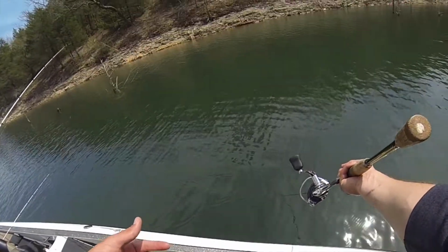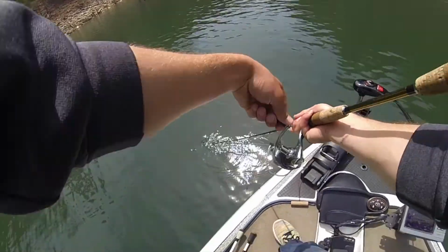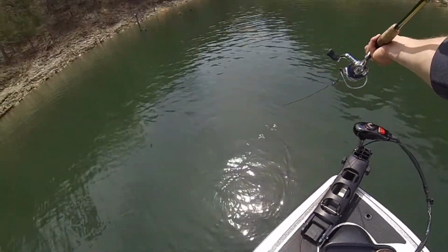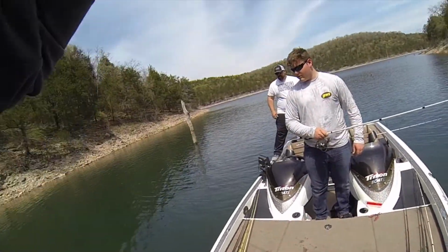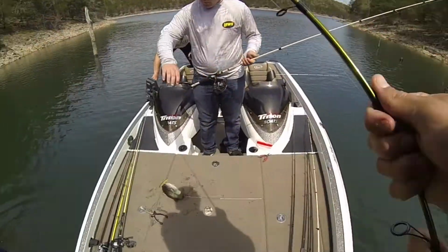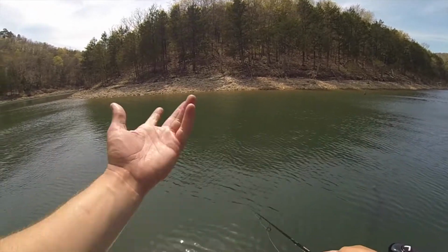Nice. Ooh, that run. That's a lark. Is that a spotted bass? No, it's not. Oh, Lord. Largemouth. That's what we need. Well, fat largemouth. Because you can just watch your line and it just goes, you know.